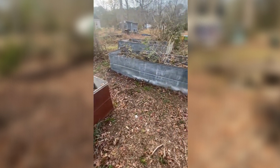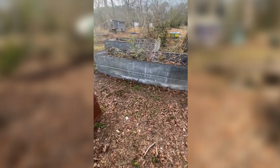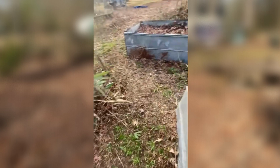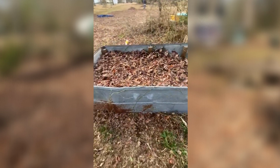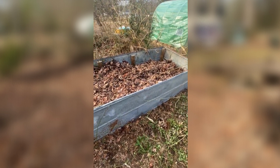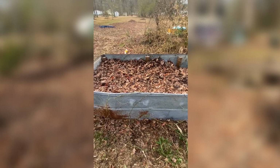I need to cut this down. As soon as I get all that cut down, I will put leaves in this one too, and then I can kind of walk around easier back here right now. I've got these guys, this one filled with some leaves, and got to cut out some briars and stuff. But anyway, let's have it.